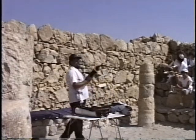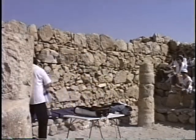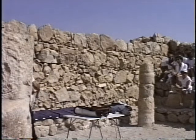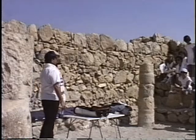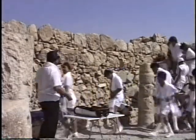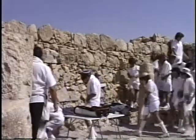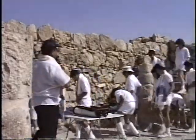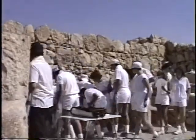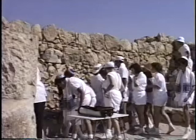So I would like now all of you, boys and girls of the bar and bat mitzvah, to come down, each one of you to stand in front of his box or her box, to take the Torah out and face the congregation. Each one of you to find his or her Torah, to open it and to take the Torah and stand, face the congregation.